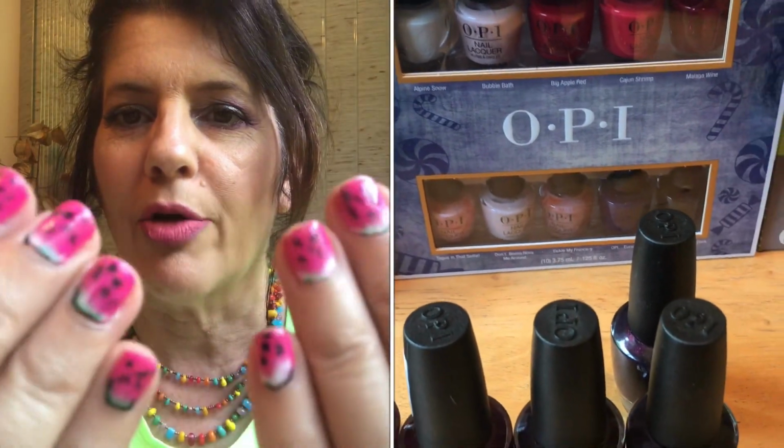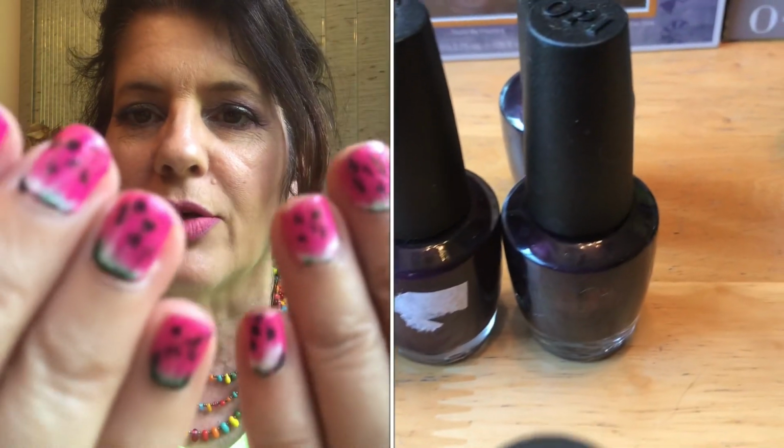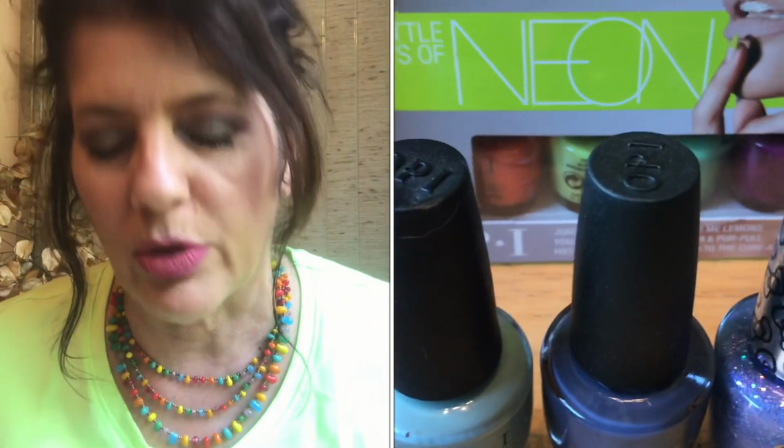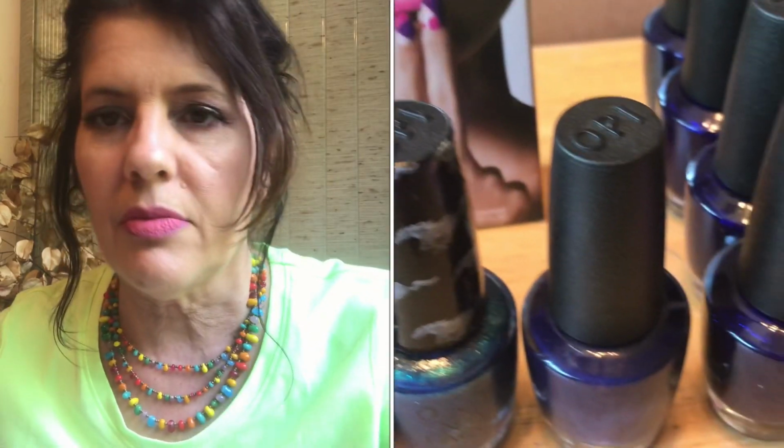Let me show you my nails first that I did. Aren't they cute? They're little watermelons. I did those freehand, so they're not exactly the greatest, but those are my little summer nails. So it just got me inspired to do this video, which I've been wanting to do forever. So anyways, let's get started. And okay, I'm gonna put my glasses on because the names of the shades are just so teeny.